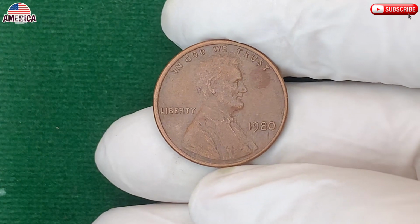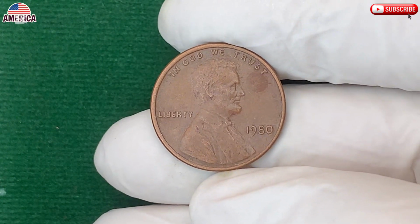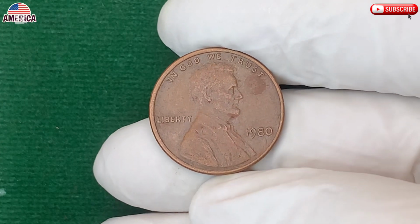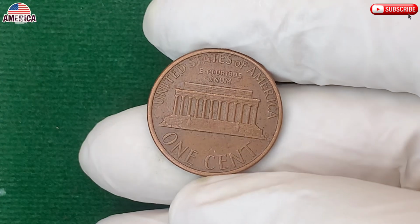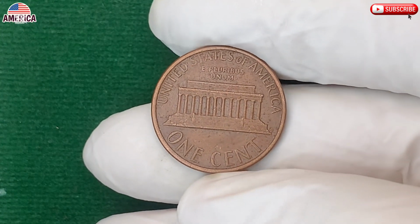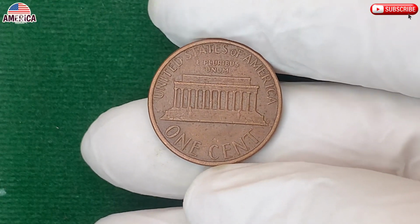First, it's crucial to understand that the 1980 penny, like many coins, was produced in very large quantities. As a result, the 1980 penny is not considered rare in the traditional sense. However, the true value of these coins lies in their condition and any unique characteristics they may possess.